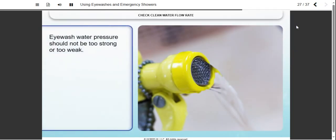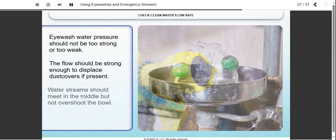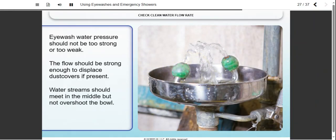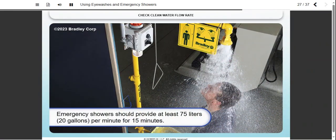Eyewash water pressure should not be too strong or too weak. The eyewash flow rate should be strong enough to displace any caps if they are present. A general guideline is that eyewash water streams should meet in the middle but not overshoot the bowl. It is recommended that emergency showers provide at least 75 liters or 20 gallons of water per minute for 15 minutes. Bathroom showers typically do not meet this recommendation.